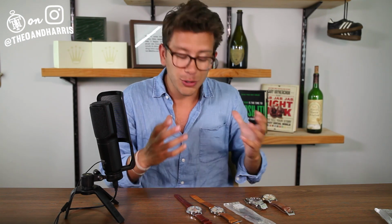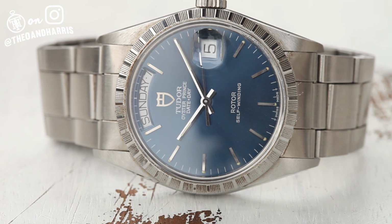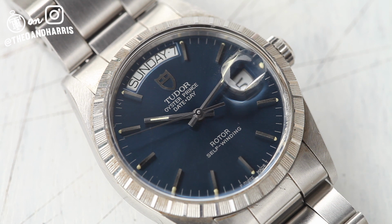Moving on to another oyster case, we've got a Tudor Date Day with its original oyster bracelet, engine turned bezel, and blue dial. It's a reference 94510 and it dates to 1988. And for that age, the condition is immaculate. The bracelet almost seems to have never been worn. The case is in wonderful condition. It's never been polished, and it's pretty much without any real scratches or nicks.